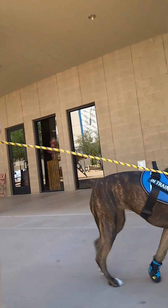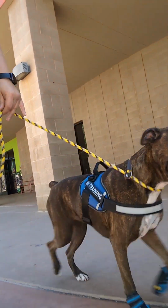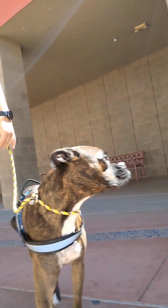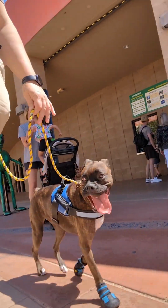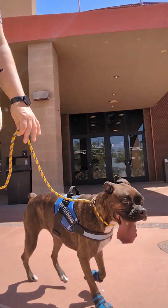I also took her back booties off, just because I was trying to reinforce that sit command with her, and she's doing much better. Yeah, big alien startling. She was like, nope, I'm gonna come back to you. Here's all these kids, all the people.